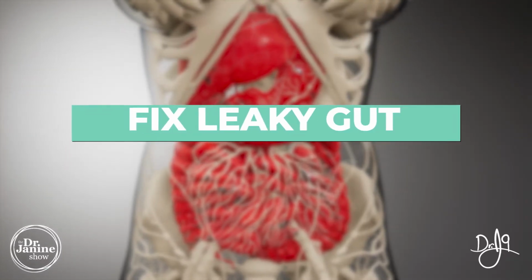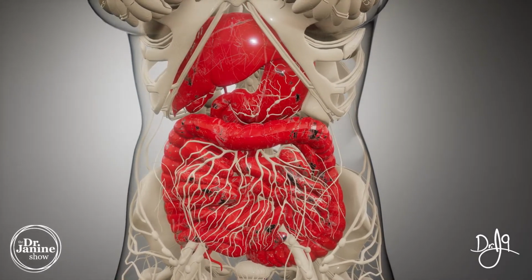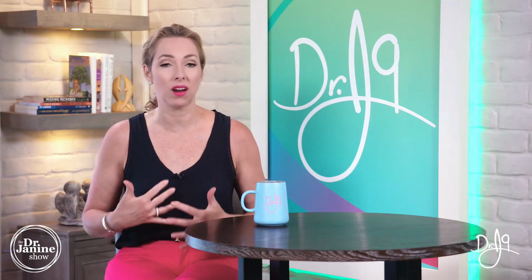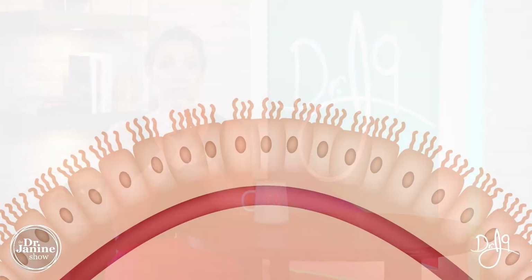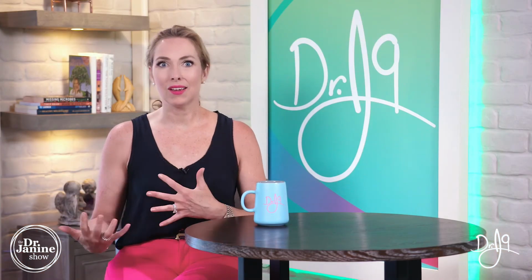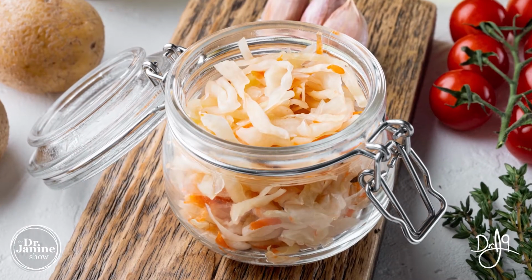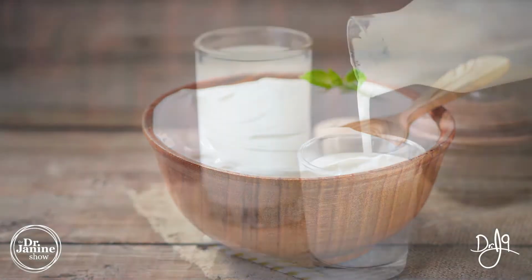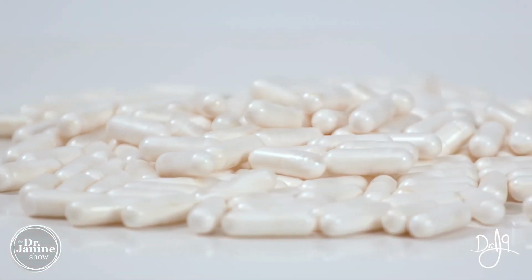Now, leaky gut syndrome. With tip number 4, fixing your leaky gut is really important. We know that our gut health and our immune health go hand in hand, and over 80% of our immunity comes from our gut. And when we have leaky gut syndrome, which means that those tight junctions have opened up in the gut and now our body is reacting to things that it shouldn't, this is really important. So we've got to fix up that gut ecology, that microbiome. Incorporating probiotic foods in the diet is very important for this. So things like sauerkraut and kimchi, as well as yogurt and kefir, are great ways to get those active probiotics. Sometimes taking a high quality probiotic supplement is very important as well.